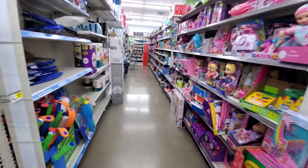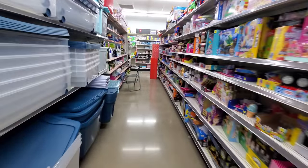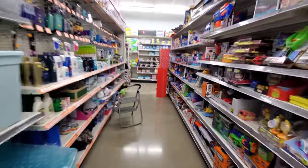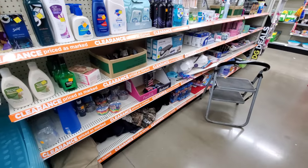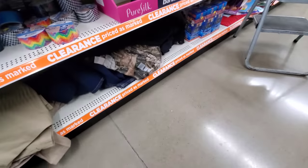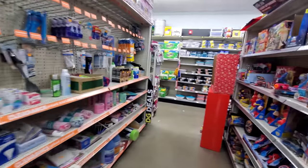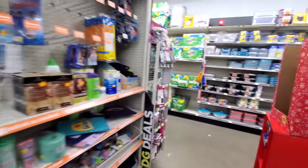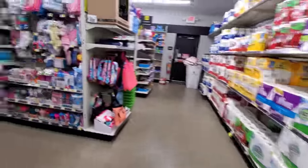Wow. It's weird how the toys are in two different sections like this. I don't know. Maybe they're still working on it. Here's a big clearance department here too. All clearance. I see a Mossy Oak shirt. I see jeans too. Wow, who would have thought? Wow. Let's see what else.